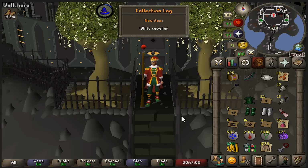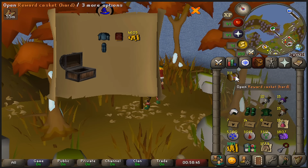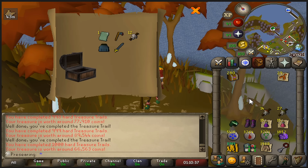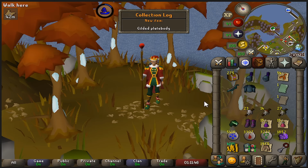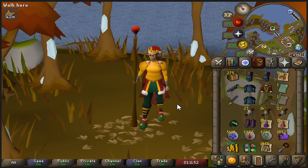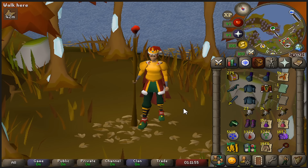Here's the aforementioned White Cavalier. When I started this video, I already had 280 hard clues done in the past, so here is 1000 lifetime hard clues completed. Whoa, collection log 39 for the Gilded Plate Body, 3rd Gilded piece, and this one is so cool looking as well. Every single part of the melee set is so cool.